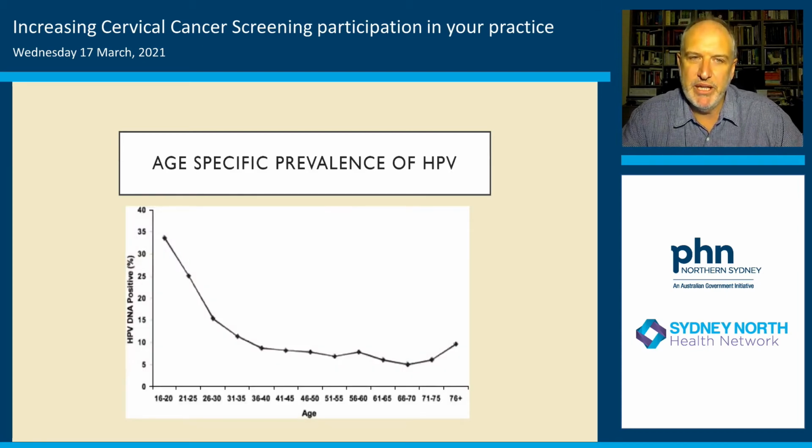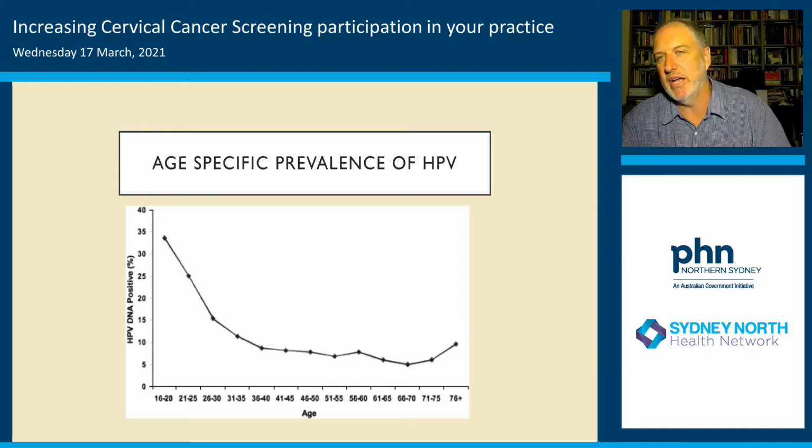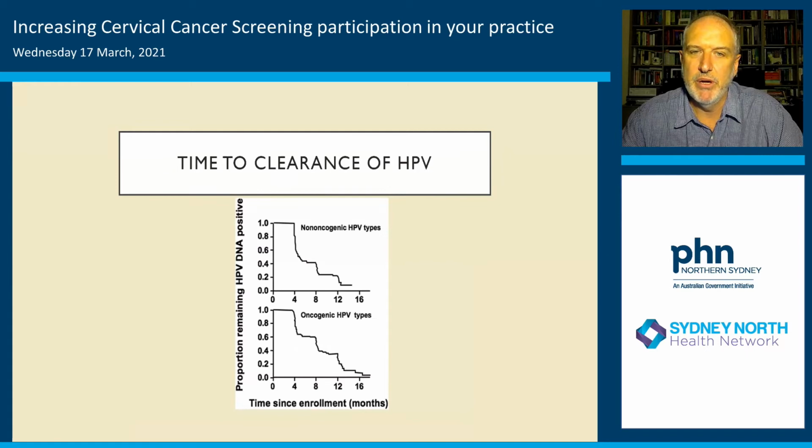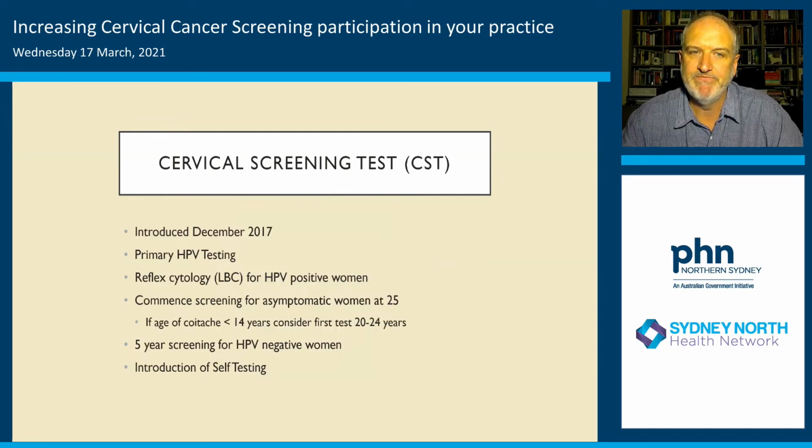Most people do clear the HPV. Most girls get it in their late teens, early 20s. You can probably guess what's happening there. I have no idea because I'm a father of 3 daughters who are in that age group. How do they get HPV? Who knows? But they're getting HPV there. Most women clear it. However, there are a significant population of women who actually have persisting HPV, and those are the ones developing cervical cancer. Most women do clear it within a short time.